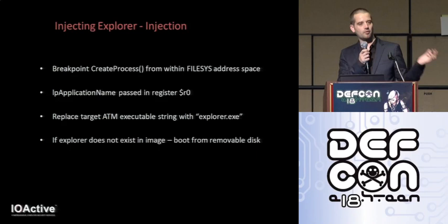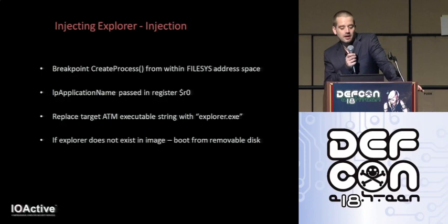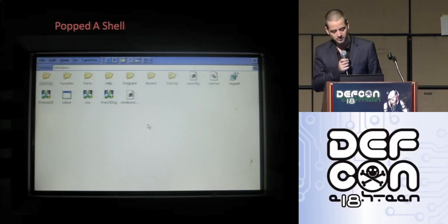Now, explorer.exe has to exist in the image for this to actually work. If not, you need to put a copy of Explorer on a removable disk and pass the full name to CreateProcess. But then you get a shell. So it's as simple as that, really.